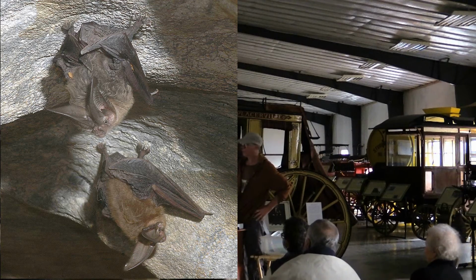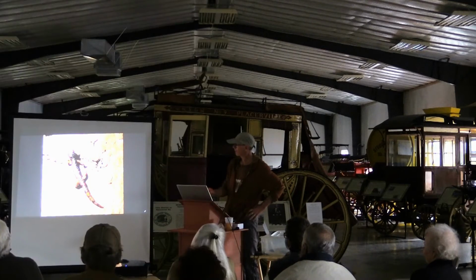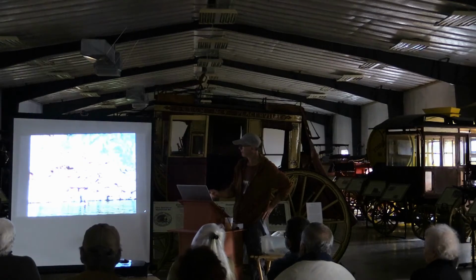And we do have bats in some of the caves. These are called Townsend's long ears. And we have critters like this in a lot of the caves.